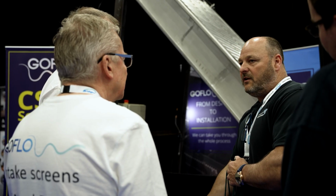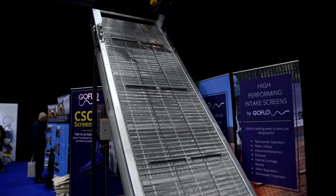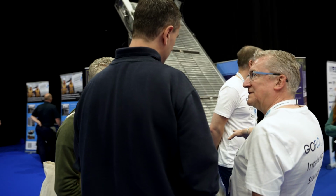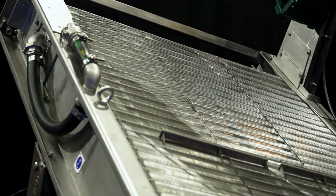We made quite an effort this year to actually bring a working screen. A lot of people bring equipment to these shows, there's not many who've got something as big as this that's actually moving on the stand, so people can actually see the quality of the screen and just the speed it moves at and things. It's nice and quiet, all those sorts of things.